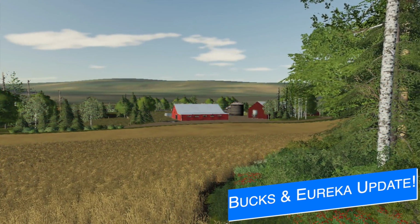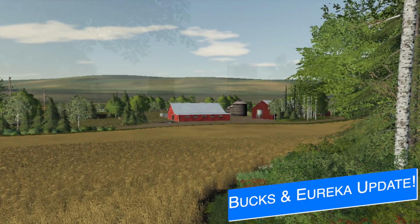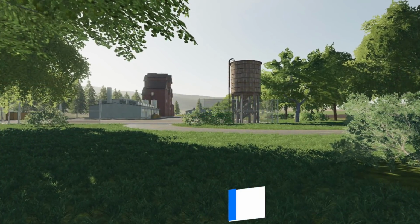TNT Modding has officially sent off both the update to Eureka Farms and the update for Bucks County to Giants for testing for all platforms.